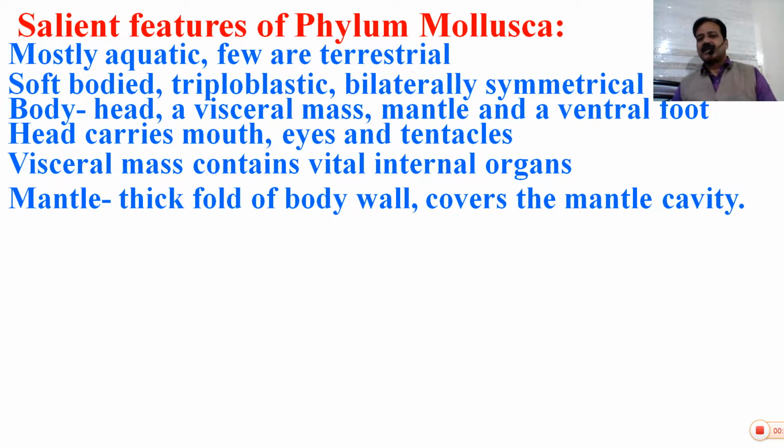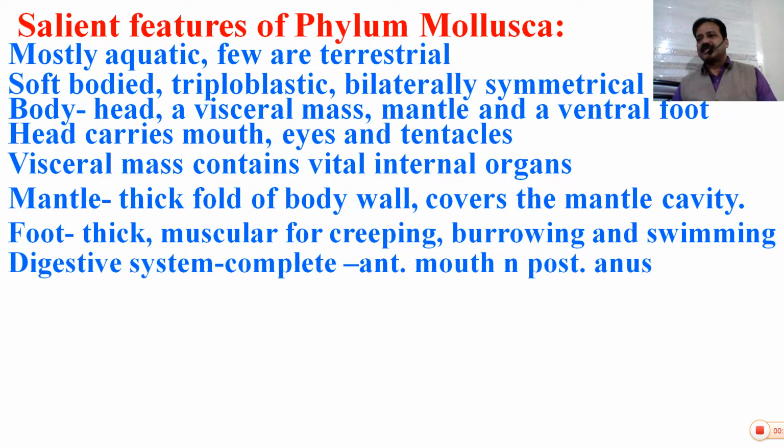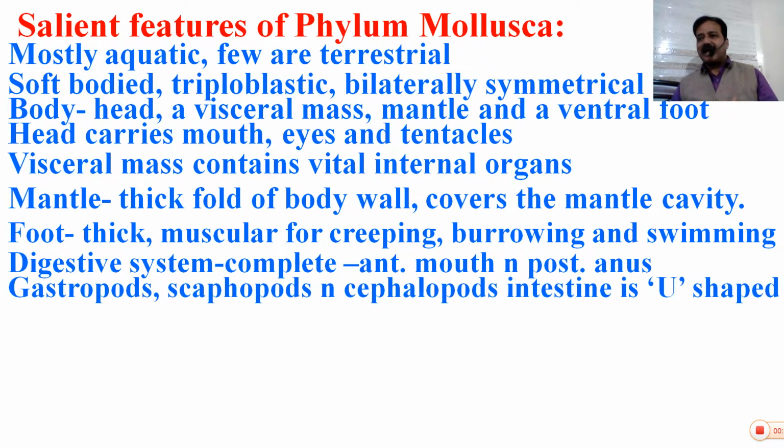Visceral mass contains vital organs. Mantle is a thick fold of body wall and covers the mantle cavity. The foot is thick, ventral, muscular, adapted for creeping, burrowing, and swimming. Digestive system is complete with anterior mouth and posterior anus. In gastropods, scaphopods, and cephalopods, intestine is U-shaped, bringing anus to anterior position. Radula is a rasping organ present in buccal cavity.